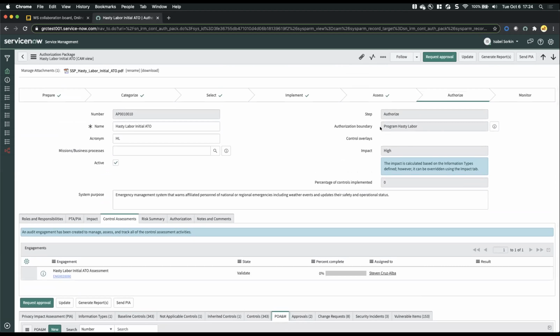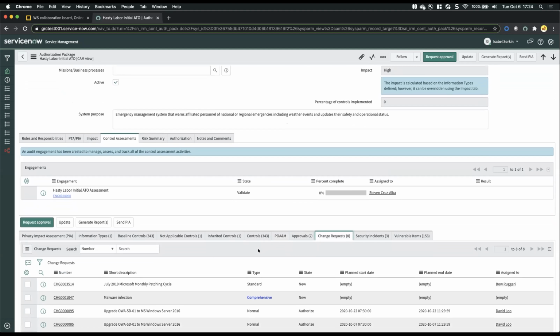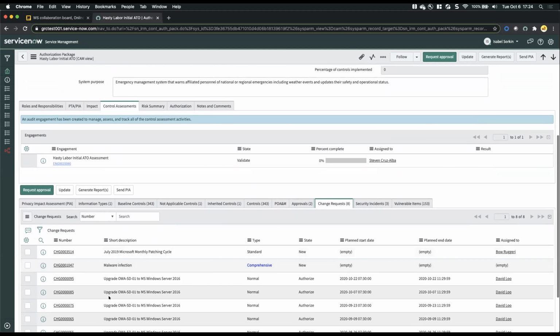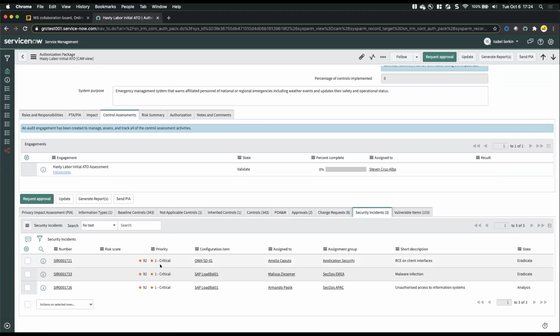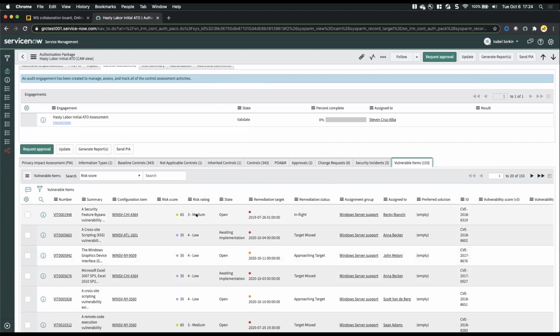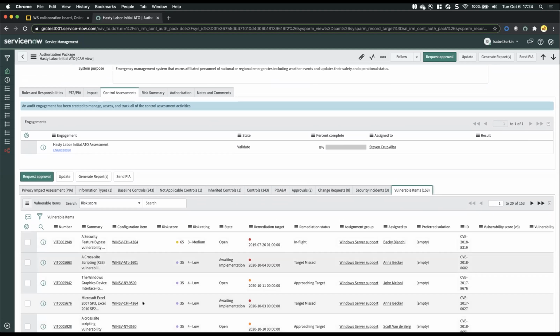Once we get past the assess step, we'll get into the authorize step. This is where we start seeing additional value coming in from these other ServiceNow offerings. We see all of the change requests that are open against those Windows servers that we saw earlier. We see all of the security incidents that are impacting all of those system elements from my authorization boundary. I see a risk score and a priority against these. And I see all of the vulnerabilities that are open, with a risk score and a risk rating, again against those Windows servers that are part of the scope of this particular authorization boundary.